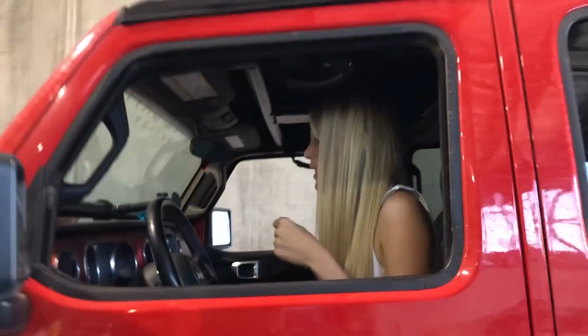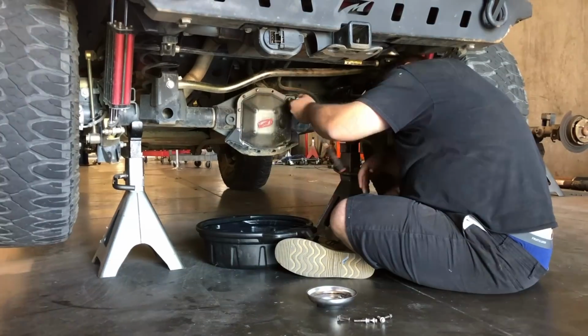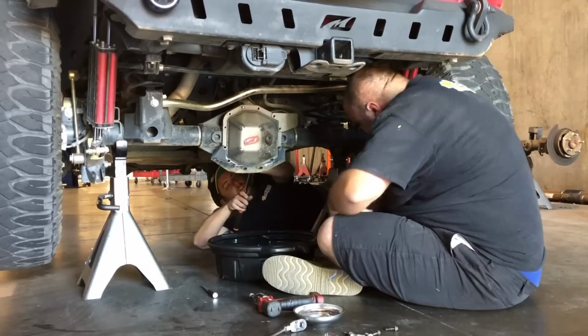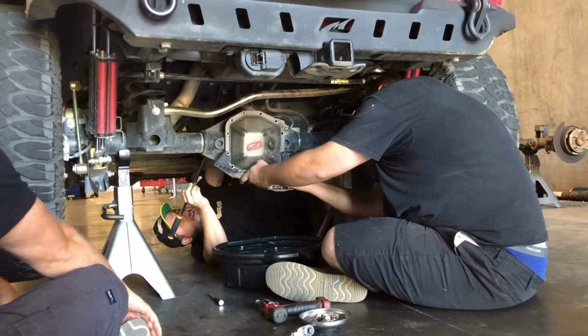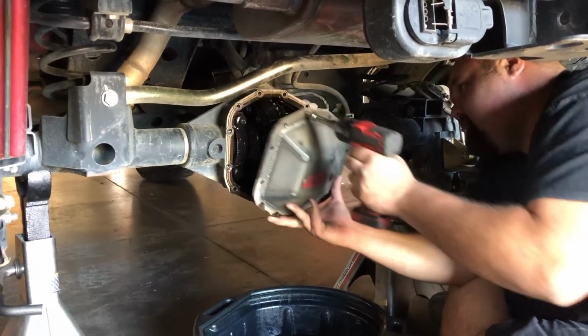All right, so they're gonna go drop that. All right, jump off. They're back there. It's breathing fumes. Yeah. All right. Coming out, or are we safe?